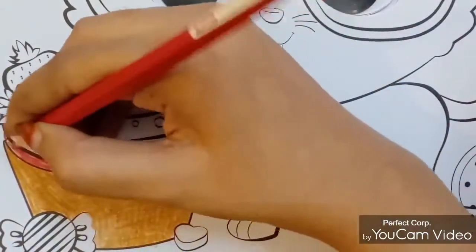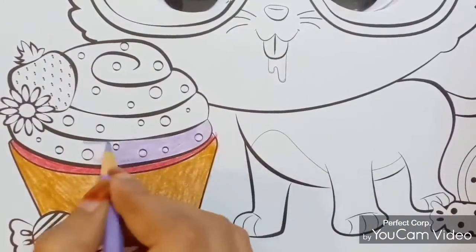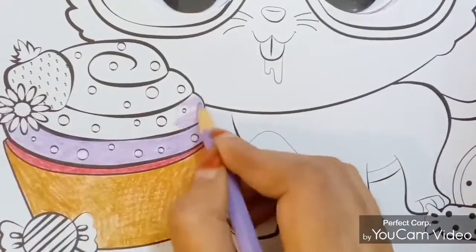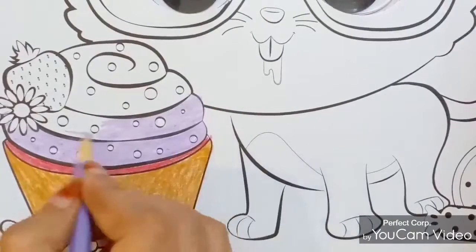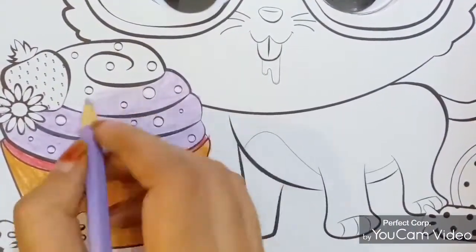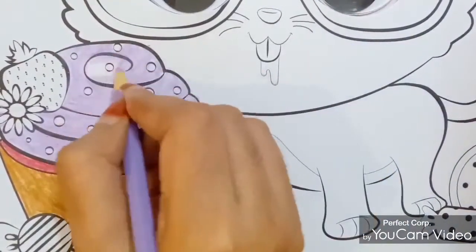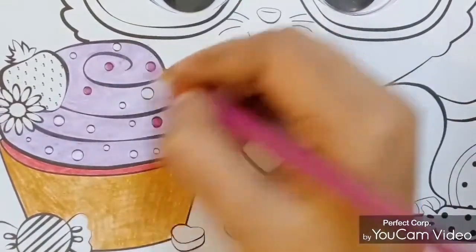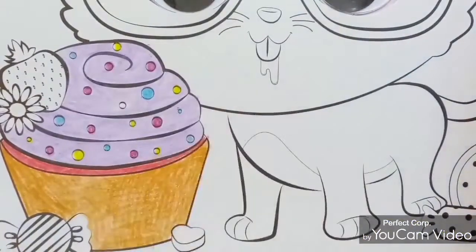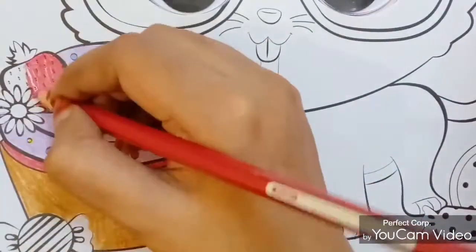Now I am using red color. Now let's color the cream violet color. Let's color the sprinkles dark pink, blue, yellow and orange. Let's color the strawberry now. Red color and green color.